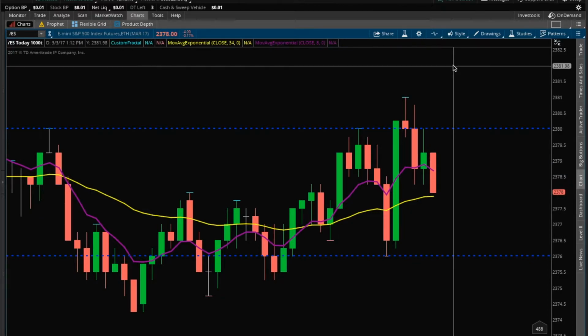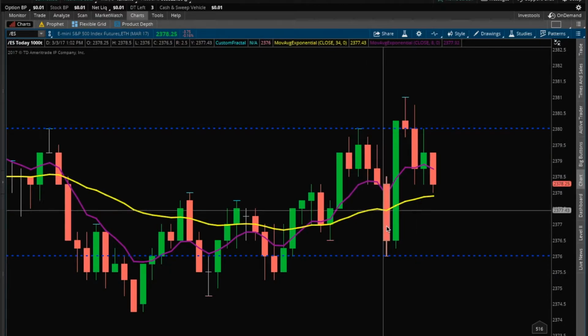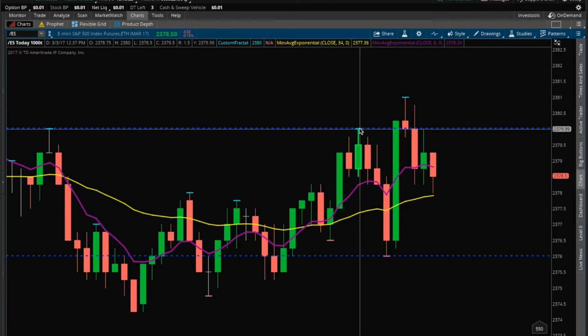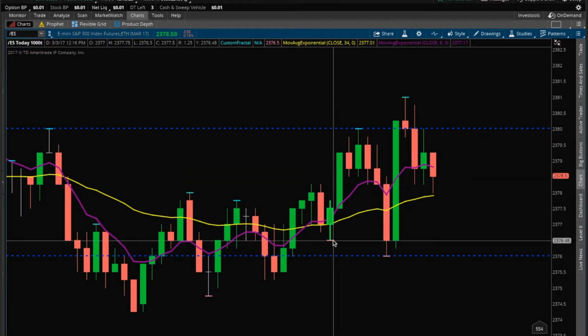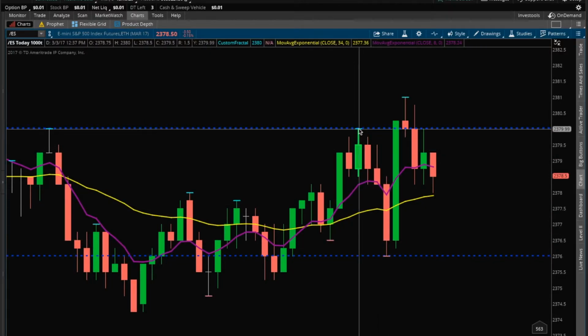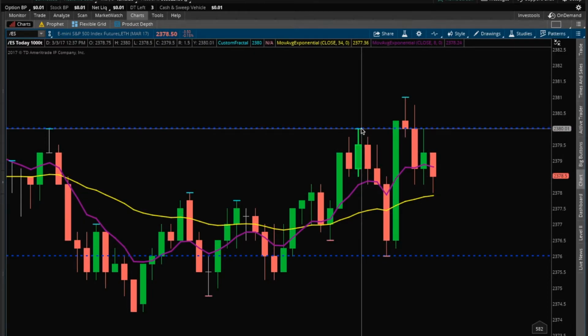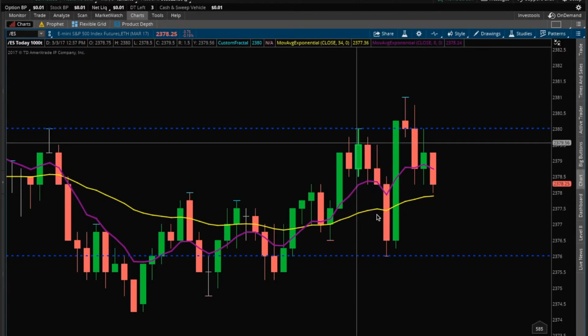Hey guys, quick update here about this move. Actually it wasn't really market manipulation, even though taking out this fractal probably was. It was actually Janet Yellen speaking. I put on CNBC and I saw that she approved the rate hike, so that moved the markets.